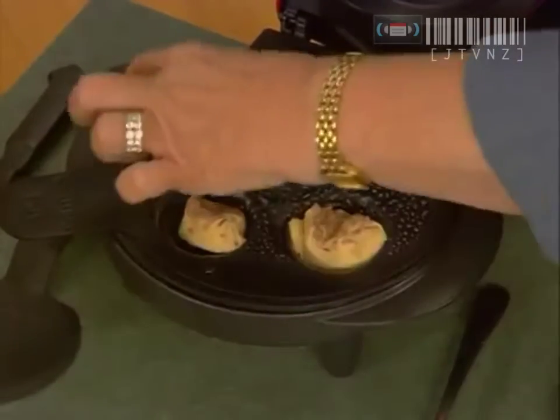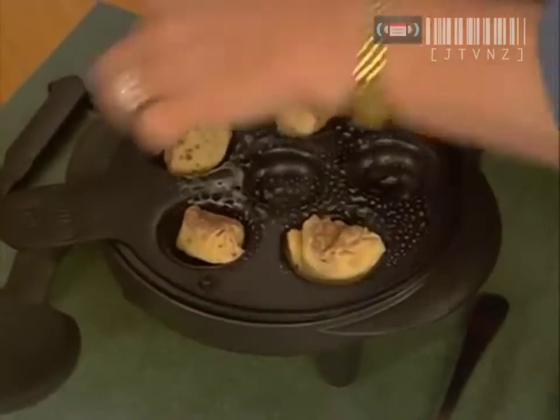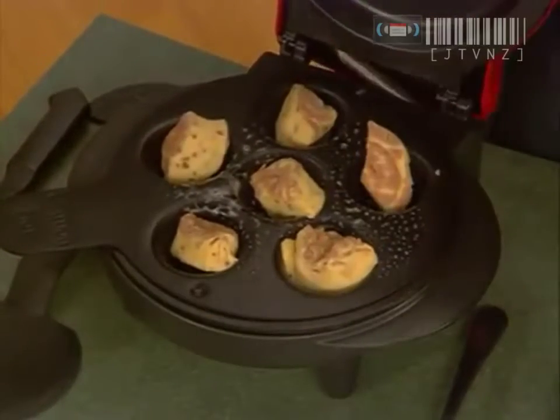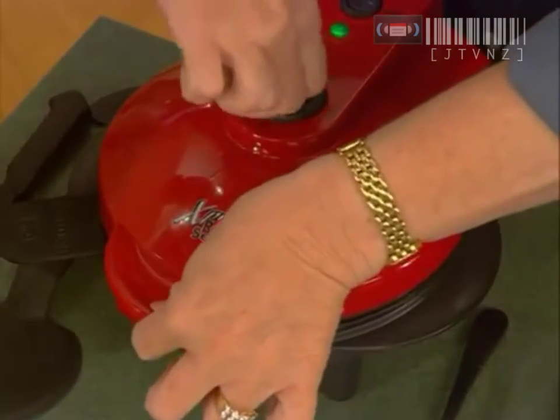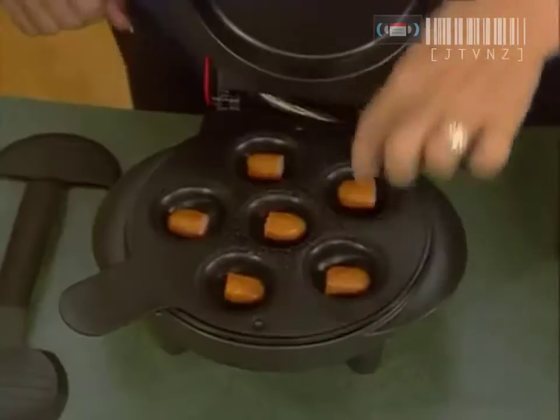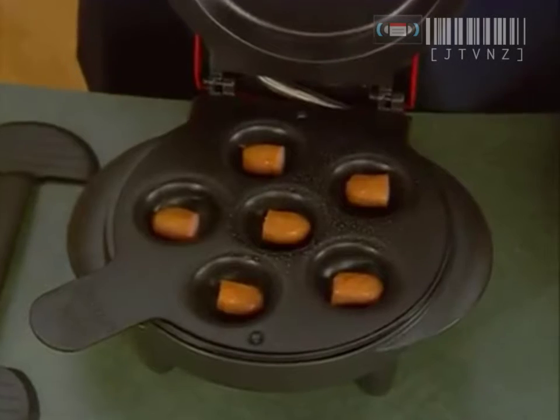So in here, I just spray it with a little nonstick. I cut each cinnamon roll into 3 pieces. So now we're going to make Cinny Minis, and these only take 4 minutes. Remember, it's ready, set, 4 minutes to go. Okay, now over here, I've got some little smokies sizzling in there. I'm gonna make some pigs in a blanket.